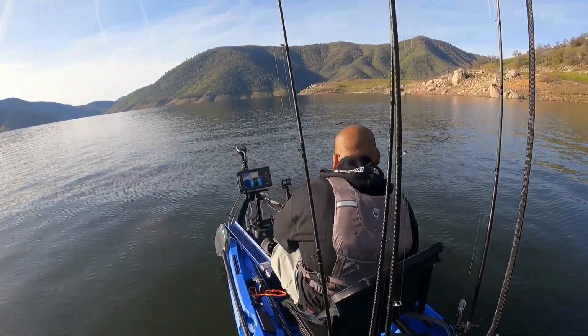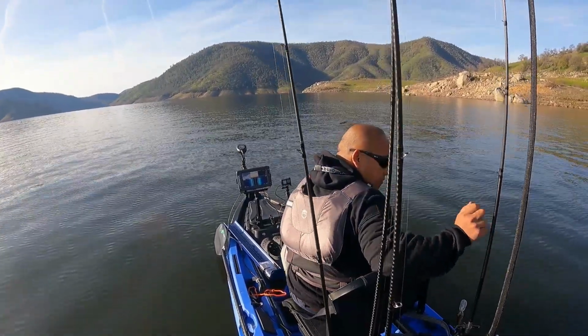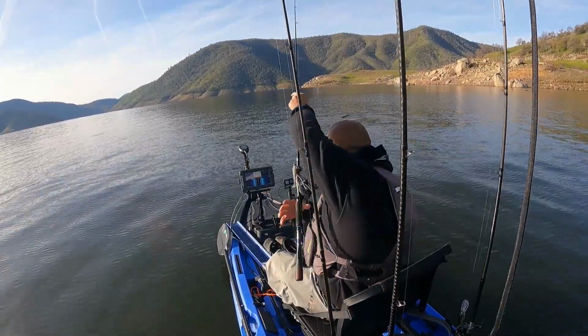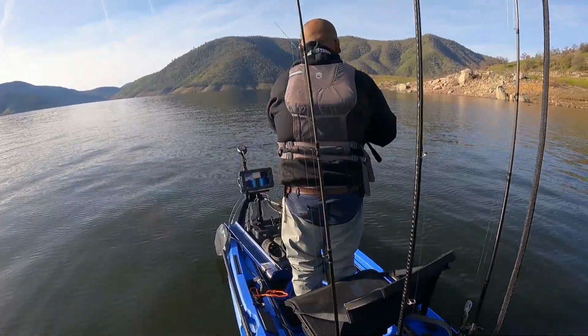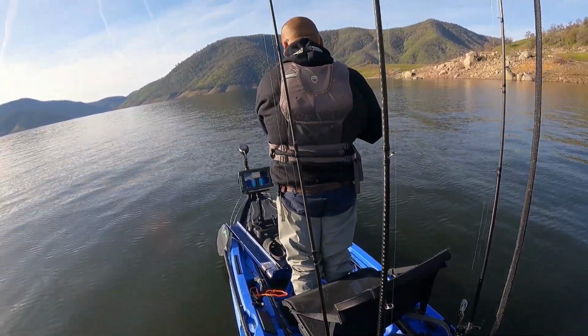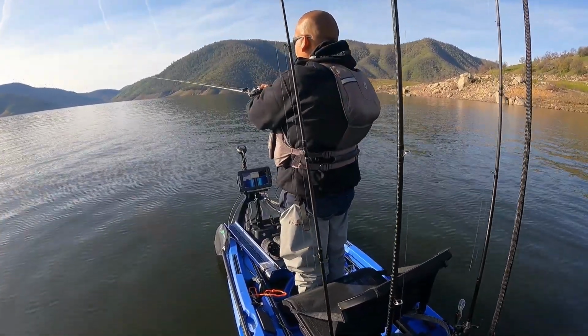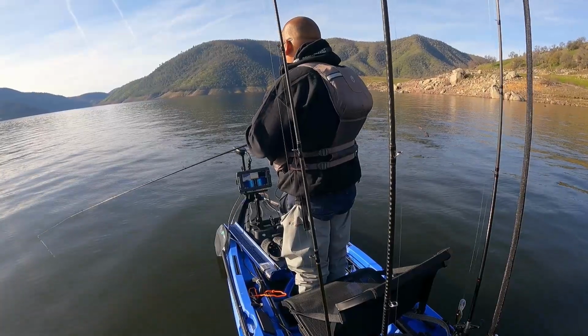I was able to drag a jig around and get a couple bites. I landed a couple jig fish. I connected with some of them, but for the most part, as you saw, I swung and missed on a lot of fish. It was probably more so due to the fact that most of these fish were not of a bigger caliber size.